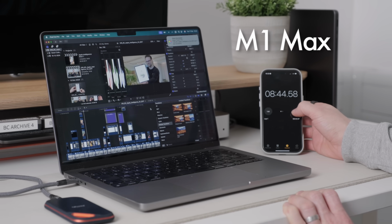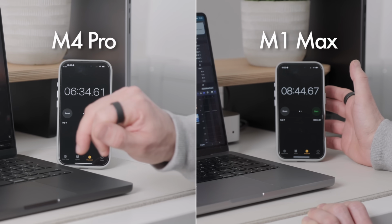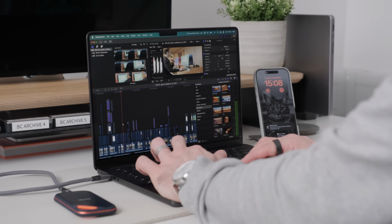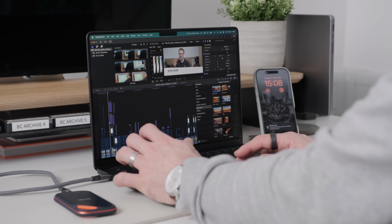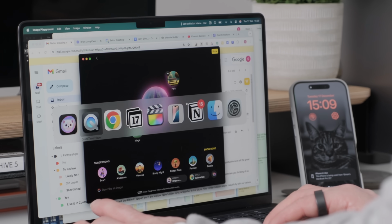I'm actually really shocked at the difference. This is over 2 minutes longer on the M1 Max chip. Now, I really didn't think there'd be that much of a difference. So just by buying the new M4 base model, we're seeing a massive improvement. It's basically taking a quarter of the time off. So for big videos, you know, that's a lot of time saved, and I think you'll see that performance across lots of areas of the computer.